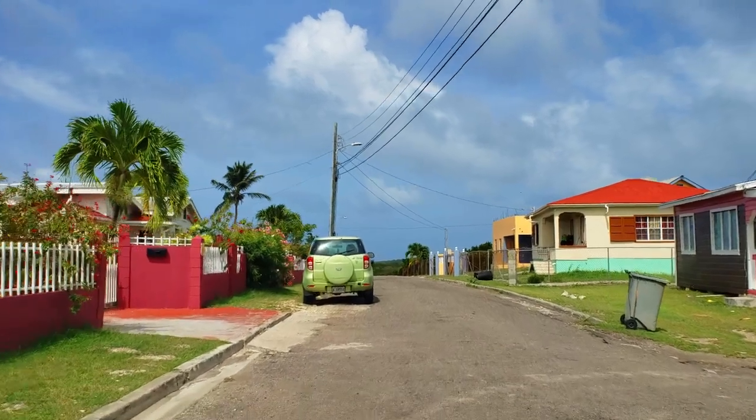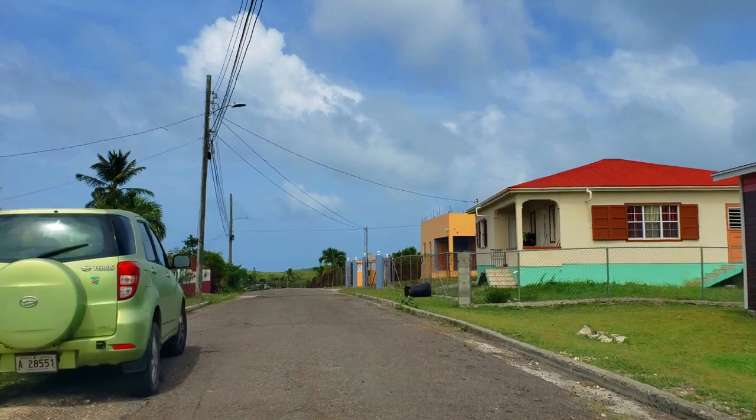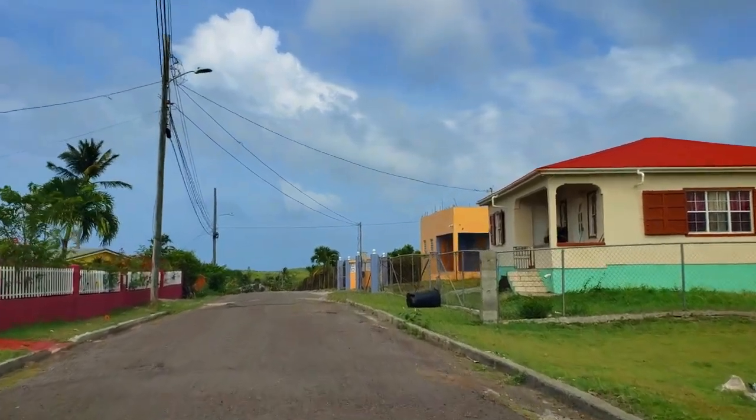And In4K International gives you Antigua and Barbuda. Yes, Antigua and Barbuda in 4K and nothing less, so don't you dare miss it.